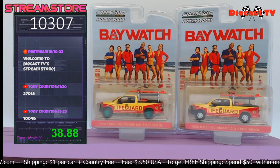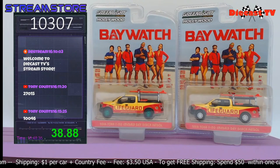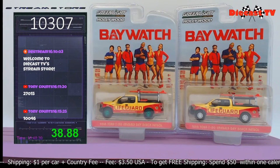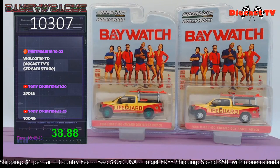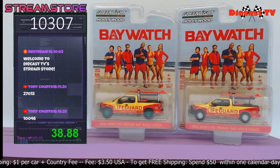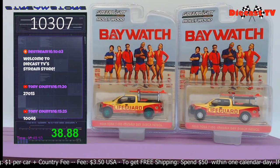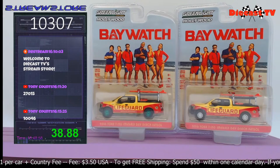Hey, Ross the Boss here with some Greenlight Hollywood. Baywatch. And Baywatch, it looks like it's the newer one. It's got the Rock. Oh, it's a funny one. All right, so there you go. I like these when they come through. What I like about this particular set that we have here, it's got the one chase and the non-chase. So we're looking at right now, the truck is a 2016 Ford F-150. It's pretty cool. Emerald Bay Beach Patrol. Obviously the Baywatch stuff. I'm not a big watcher of Baywatch, but it looks pretty cool.